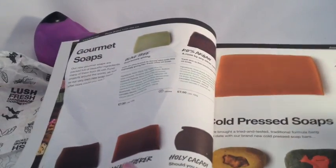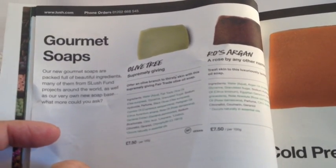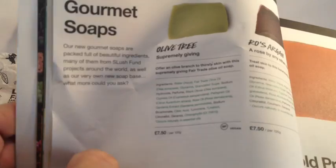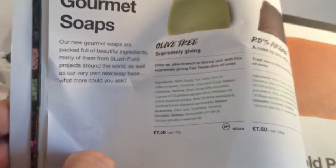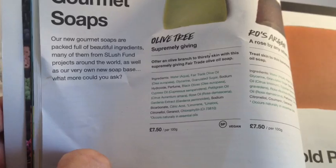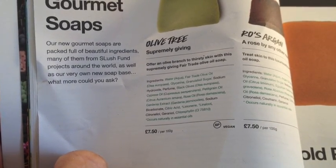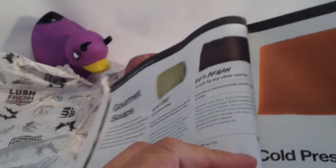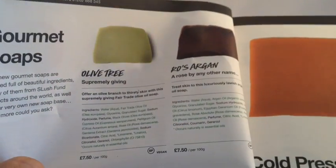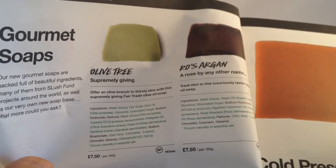And then Lush has these other soaps that they call their gourmet soaps, and that says, our new gourmet soaps are packed full of beautiful ingredients, many of them from our slush fund projects around the world, as well as our very own new soap base. What more could you ask? And the Lush Kitchen had a couple of these that they made for people to buy a month ago during Lush Oxford Week in the Lush Kitchen.